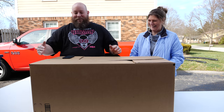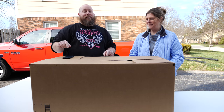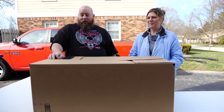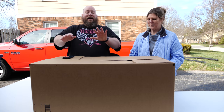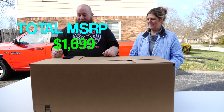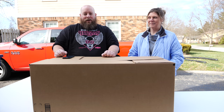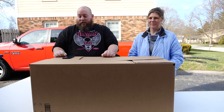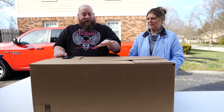They're like 4 feet by like 3 feet-ish. They're good sized boxes. So the pallet had three of these boxes on it. And the total MSRP of all three boxes, not this one, but the entire three box pallet, is $1,699. We'll just round it up to $1,700. Give it that dollar.